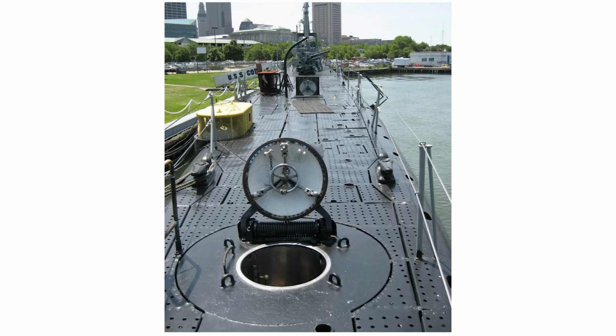It's why the outer hatches of submarines open outwards, because when the submarine is submerged, there is a much higher pressure outside that forces the hatch closed.